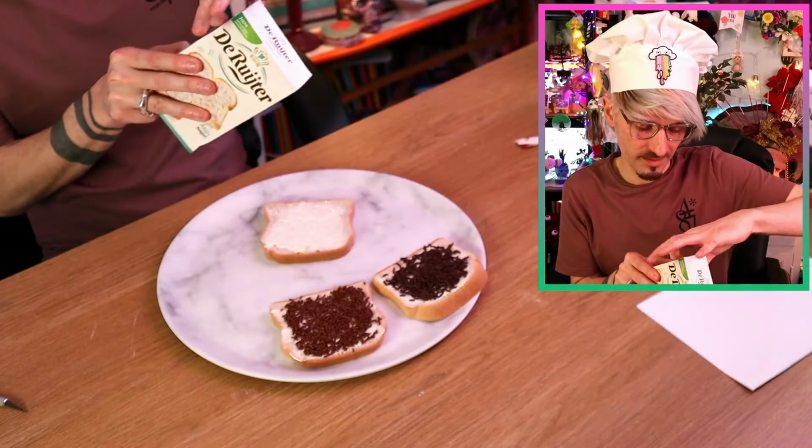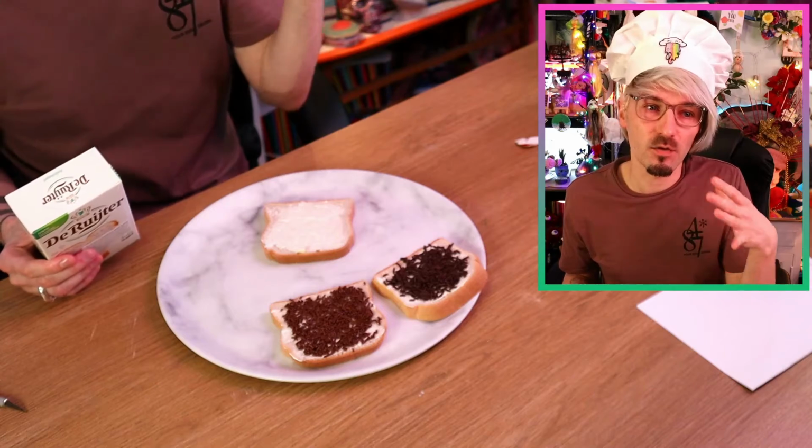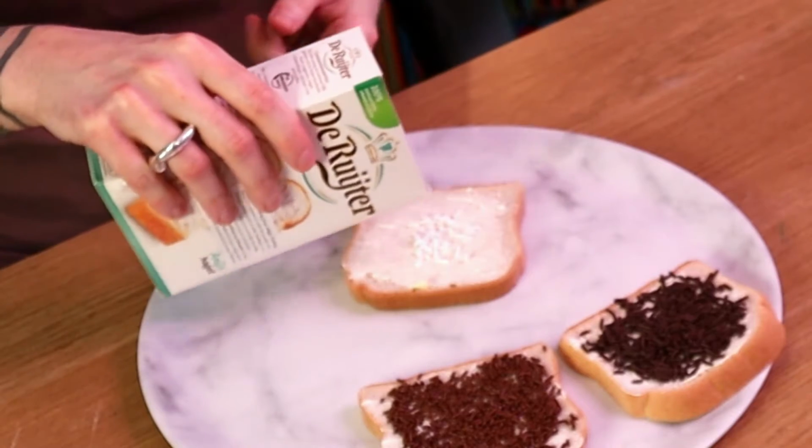We'll go for white chocolate next. And also apparently you can toast your bread, but if you're going to do that, you would need to let your toast cool down. Otherwise all your sprinkles are going to melt onto your bread. Right, some white chocolate. I think this one might be a little bit too sickly sweet for me.